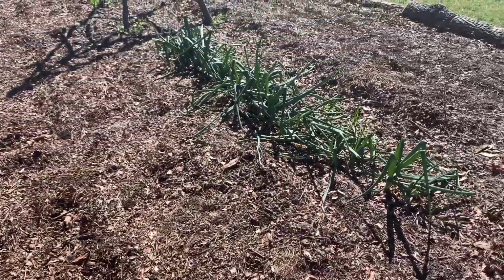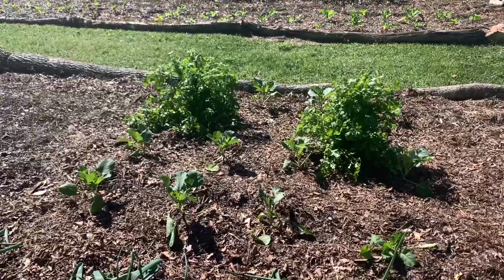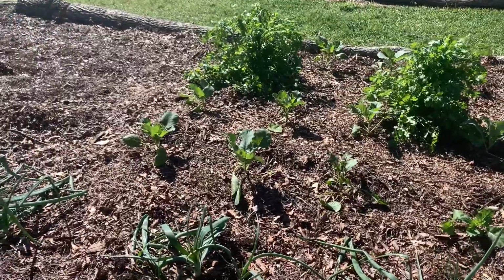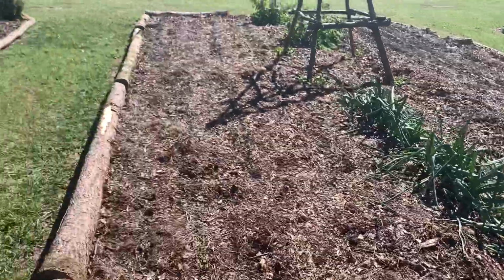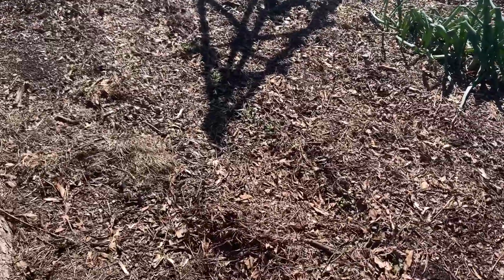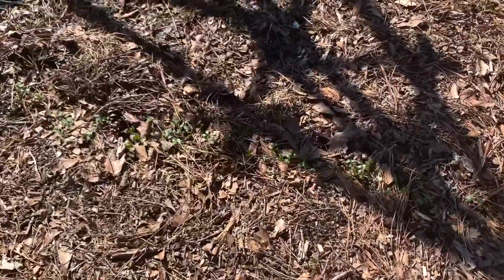So we did kale all down these rows. Those are onions that were planted in the fall. Over there is cilantro that reseeded itself and came up. Those are collards right there. And over here he sowed turnips and mustards.